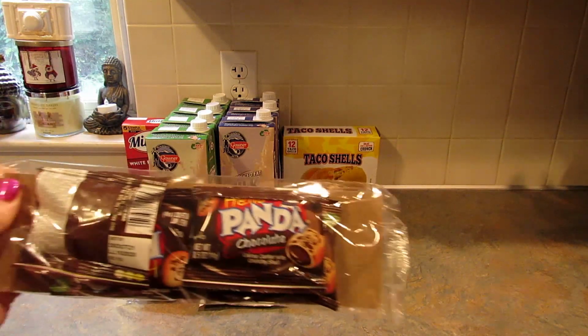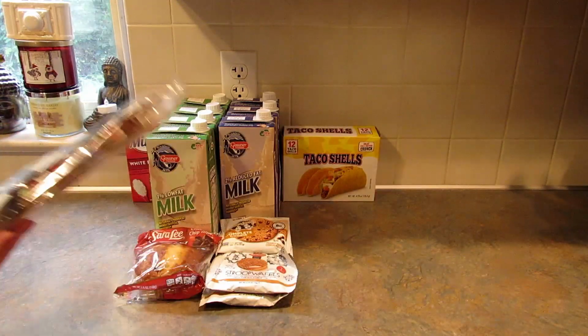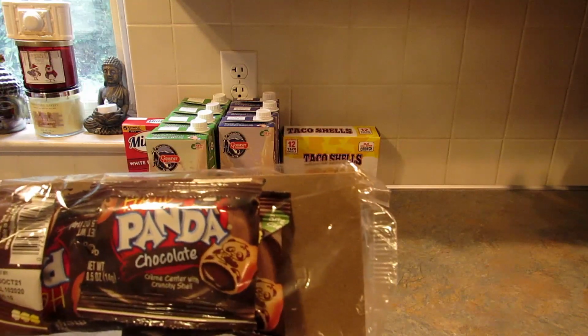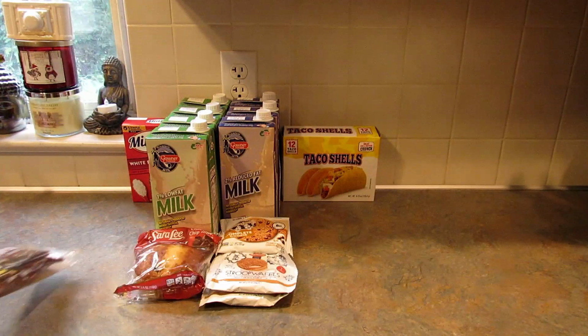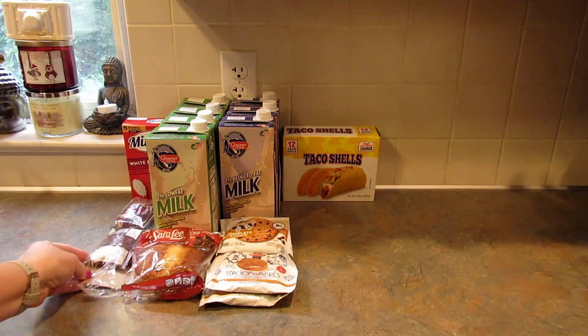And then I picked up these Hello Panda chocolate cookies, just for whoever wants them. The kids used to like these when they were little, so I just grabbed those. There are 4 little bags in there.